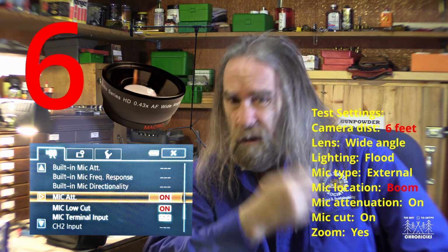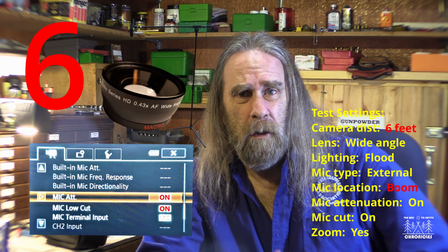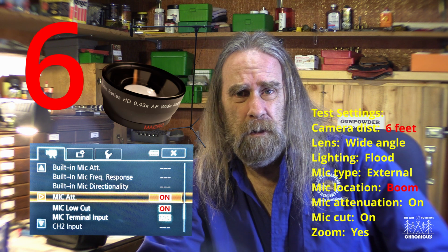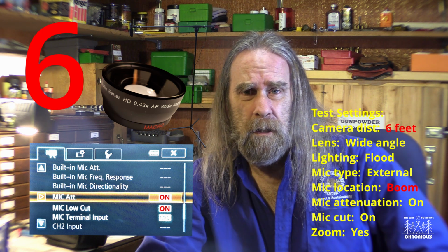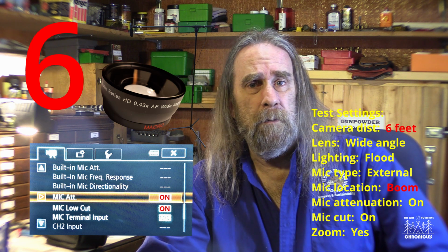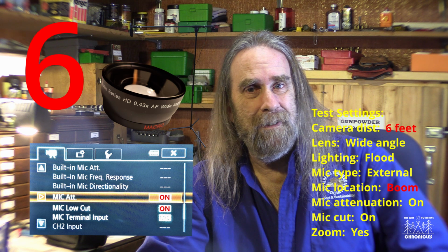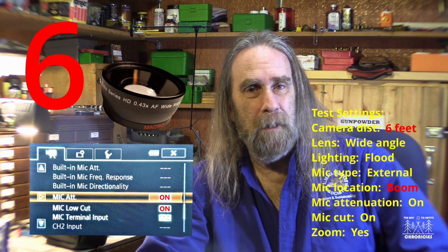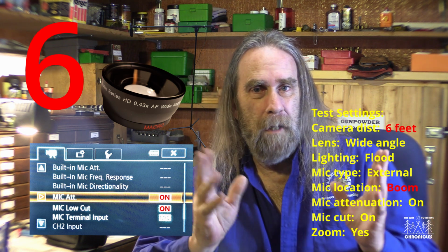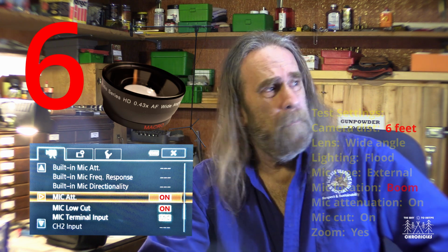While I'm at it, since I got things set up like this, I might as well give this a shot with just the camera's mic too, and see how that compares now that the distance to the camera is a little further away. So we'll give that a try too. But here's your mic test with the wide angle lens zoomed in a bit. So maybe the background is also blurred a little bit, I'm not sure. We'll see.